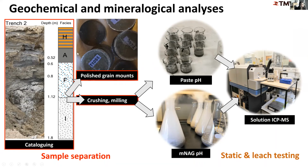She put them through two different programs. So she prepared polished grain mounts for mineralogical analysis, but she also crushed and milled these samples to less than 75 microns to use in acid-base accounting tests here, which you can see paste pH testing and multi-addition NAG testing, with the resulting leachates being put through a solution ICPMS instrument to measure the metal leaching potential.